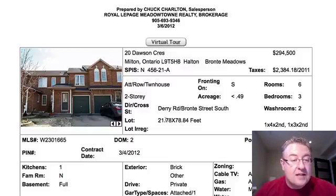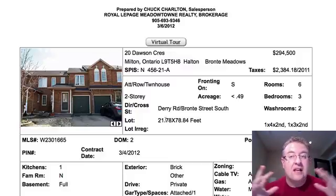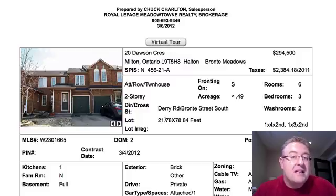Now, Dawson Crescent is a home. Really, it's one of the last opportunities I think anyone's going to have this year in 2012 to buy a townhouse for under $300,000 without any condo fees. And we're even seeing the 3-story ones are starting to become normal to get up in the threes.